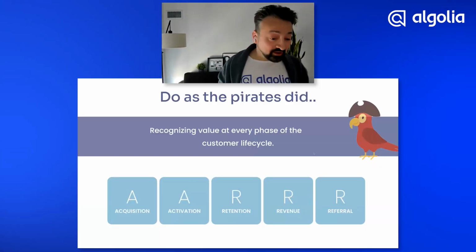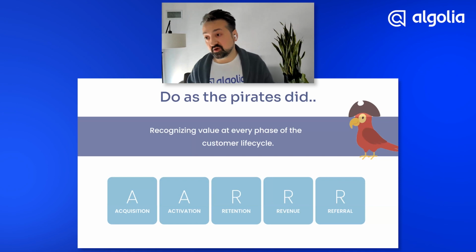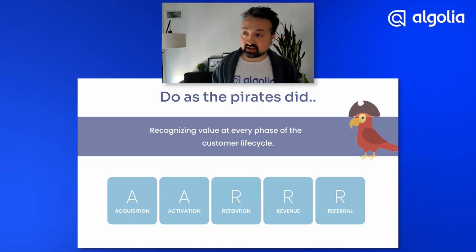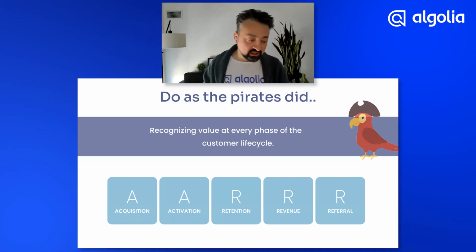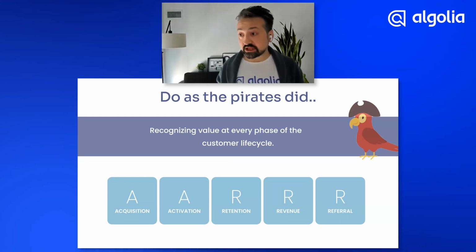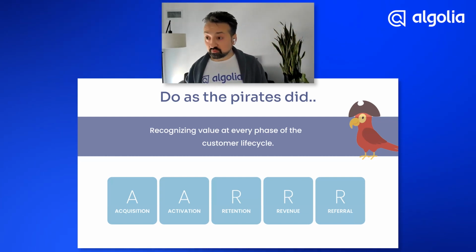So I want to harken back to something old school. This is a pretty common thing that has been said in the industry. This is at this point like gospel. It was coined by Dave McClure, who was at 500 Startups and also at PayPal. And in 2007 he talked about the AARRR method. The AARRR method is essentially the life cycle of your customer. There's acquisition, there's activation, there's retention, and then there's revenue, and then there's referral.